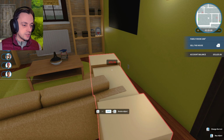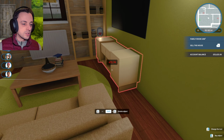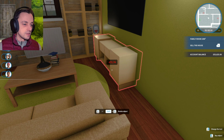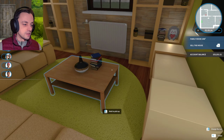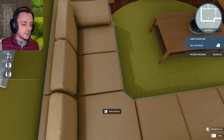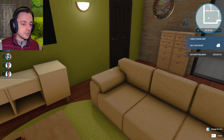Oh, it's a little big, isn't it? It is a little big. If it was like that, then it would be so much better. It's covering up that bit. I kind of want to put it in, though. Ah, it's covering up the power supply. But we know they like that, so that's fine. Can we sit down? There was the button for sit before, but there's no button for sit now.